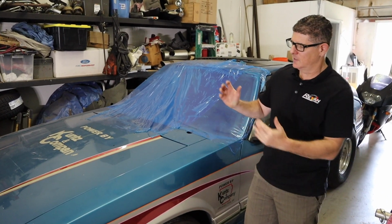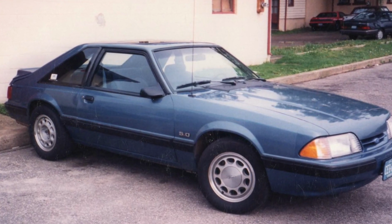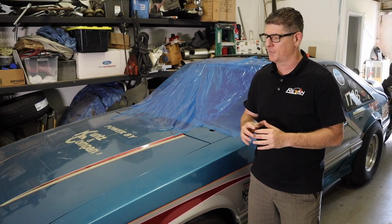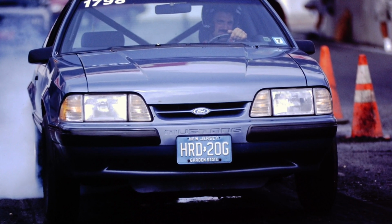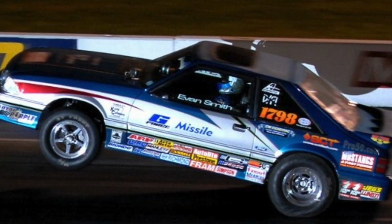All right, guys. You may remember Project Stalker. This is my personal Foxbody. I've owned this car since 1987. It's originally an 87 LX, and it served duty as a Muscle Mustangs and Fast Fords project car for many, many years. We started with the HO combination, moved to the Cobra combination, and somewhere around 2014 or 15, I stopped racing it, and unfortunately, it kind of fell into a state of disrepair.